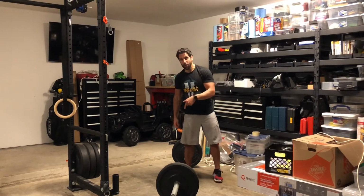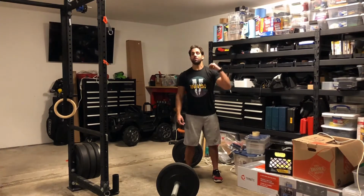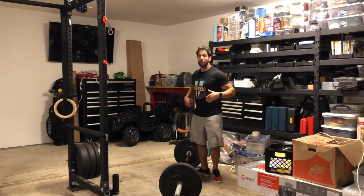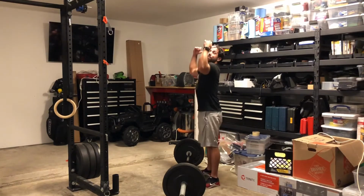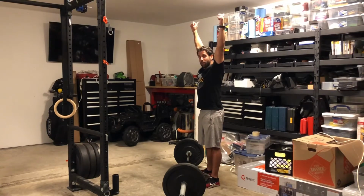Two things to think about on the thruster. The first is the timing. Legs to arms and arms to legs. On the way up, don't fight gravity and start pressing before your hips extend. Meaning, squat down, drive up with your legs, then finish the push press with your arms. On the way down, it's the exact same thing in reverse.